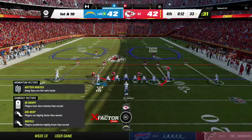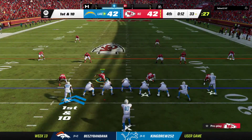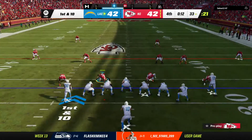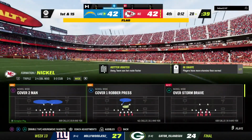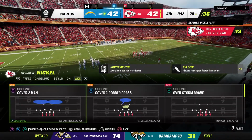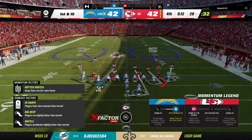The Charger drive about to get going. Charles, obviously not much time left. I'm curious to see if there's enough for them to get into field goal range and try to win this thing. And partner, you and I both know the safe call is to kneel and just take it into overtime. But it's also very tough to pass up a chance to win it right now as well. But remember, if you do attempt that, it's got to be a big play downfield and still leave yourself enough time to get your field goal unit out there and kick for the win.